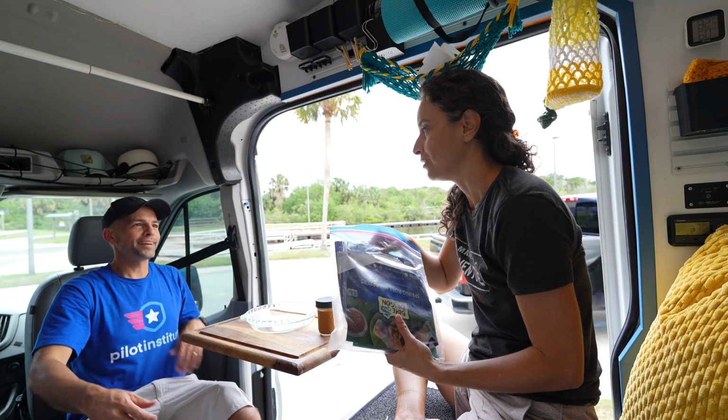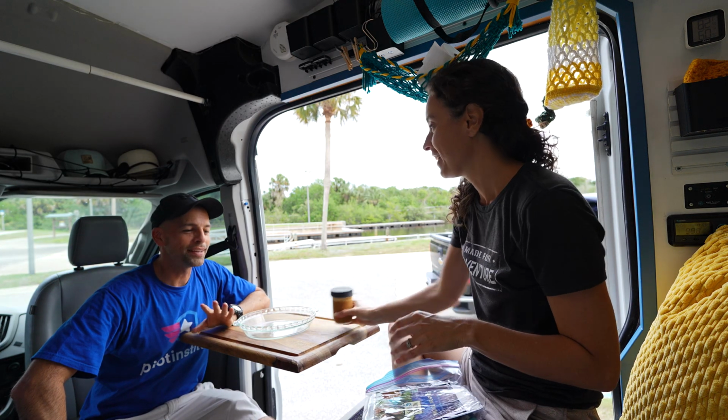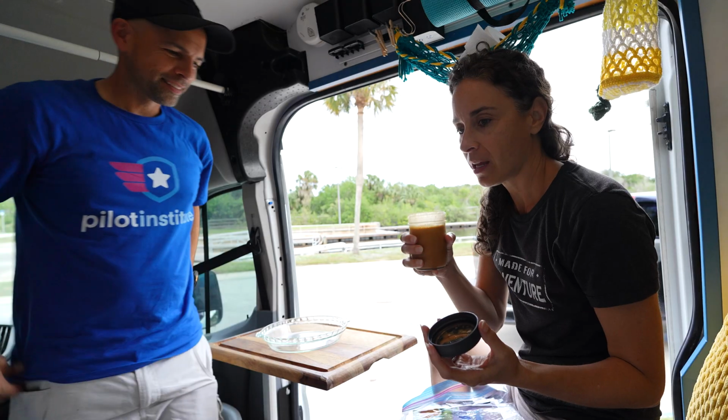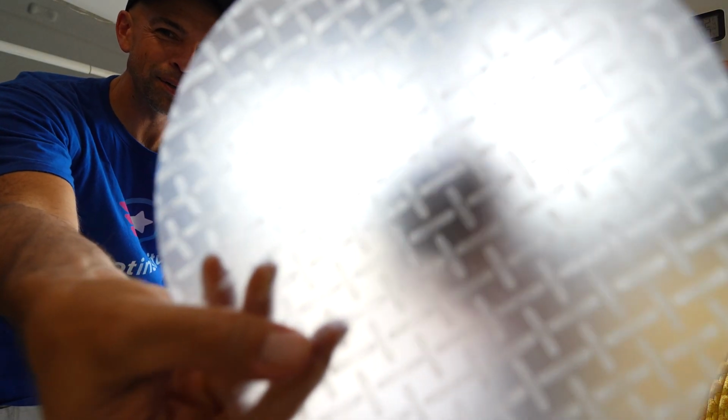Are we ready to tell them what we're making? Yes! So we're making spring rolls. They're so easy. And homemade peanut sauce. Ooh, it's like one of those little shades that you could change behind it. Can you see like my hand?